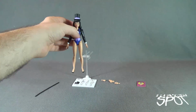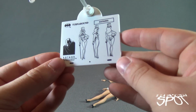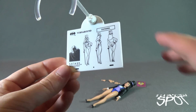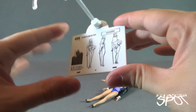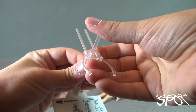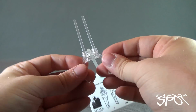She also comes with her display stand. We'll just lay her down just for a second. I'll show you the stand itself. It gives you a 3/4 front, side, and 3/4 back turn of Zatanna as a character design chart. Of course, the Batman the Animated Series down below. She has the adjustable neck that moves up and down. It's a little stiffer here, but it moves up and down. And then it has the open and close waist clips.